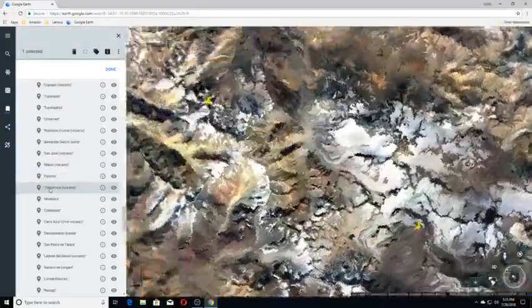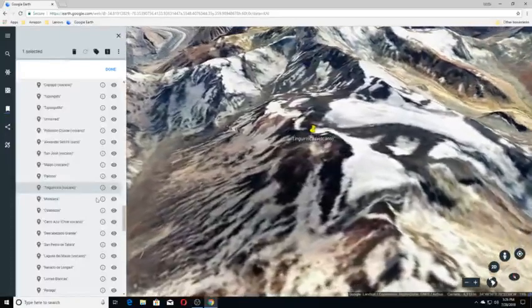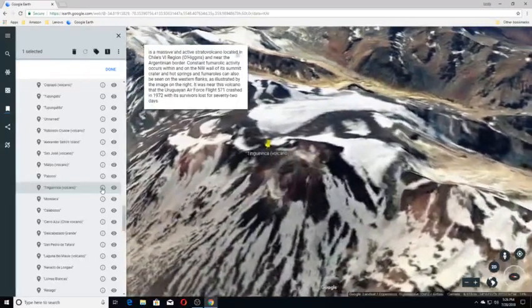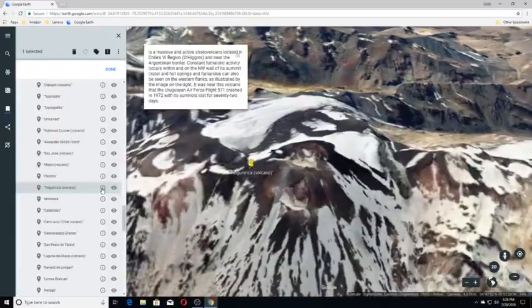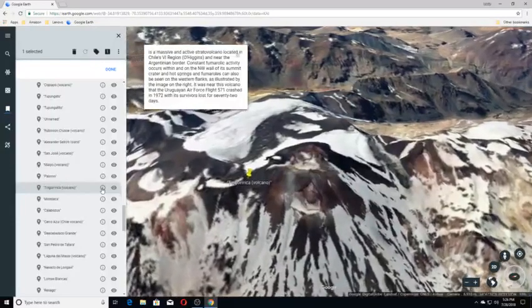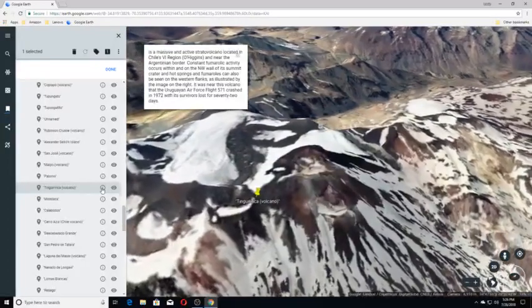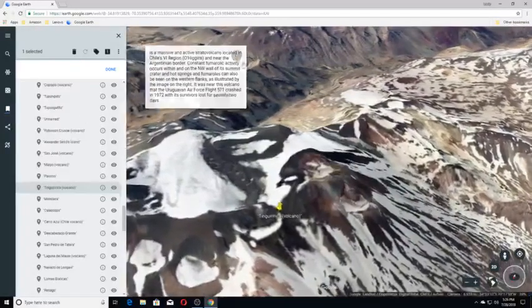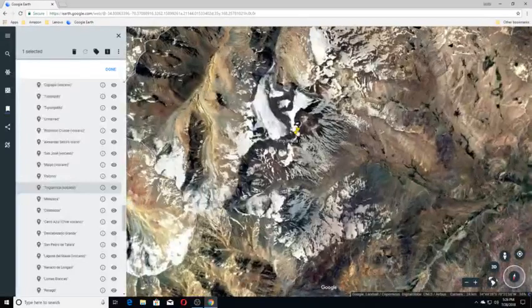Tinguiririca volcano. This is a massive and active stratovolcano located in Chile's 6th region, O'Higgins, and near the Argentina border. Constant fumarolic activity occurs within and on the northwest walls of its summit crater, and hot springs and fumaroles can also be seen on the western flanks, as illustrated by images. It was near this volcano that Uruguayan Air Force Flight 571 crashed in 1972, with its survivors lost for 72 days. Wow. So this is it here.